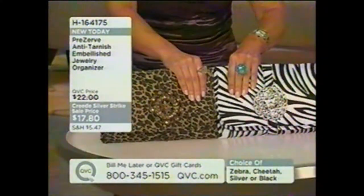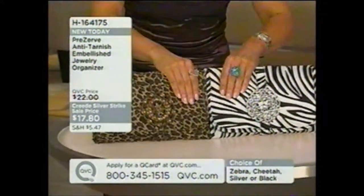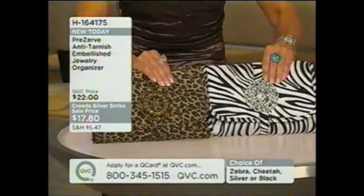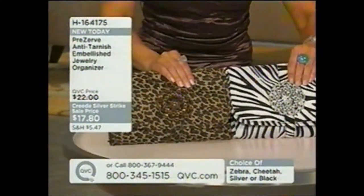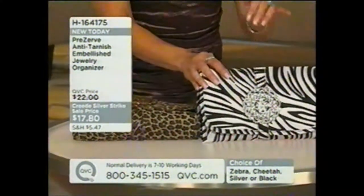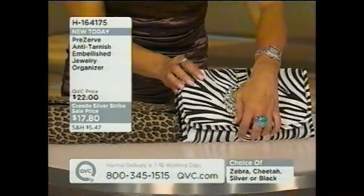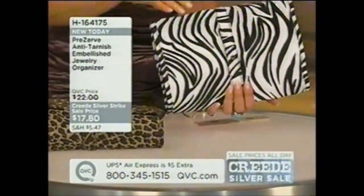I love silver. I don't want to clean it. You know how that goes. I'm a little lazy. I think we all are. So Preserve is one of those ideas that's going to help keep your silver clean without you having to clean it. All you have to do is put your silver in here when you're not using it, and it can keep it from tarnishing for up to 50 years. These are $17.80, but only for the rest of the day.